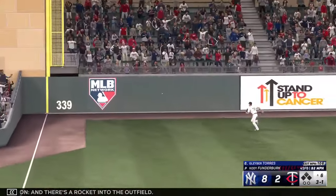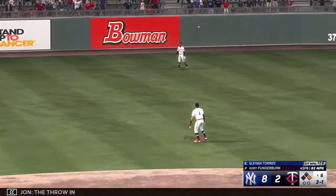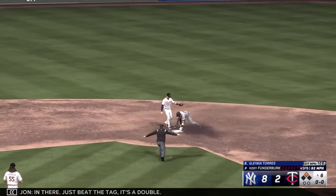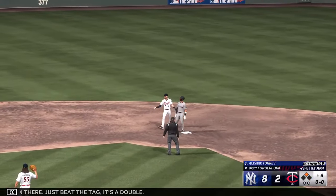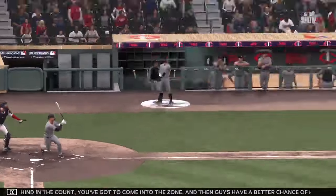Into the outfield. Now he turns and heads for second. The throw in there, just beat the tag. It's a double. Well, when you fall behind in the count, you've got to come into the zone, and then guys have a better chance of hitting the ball hard like he did right there.